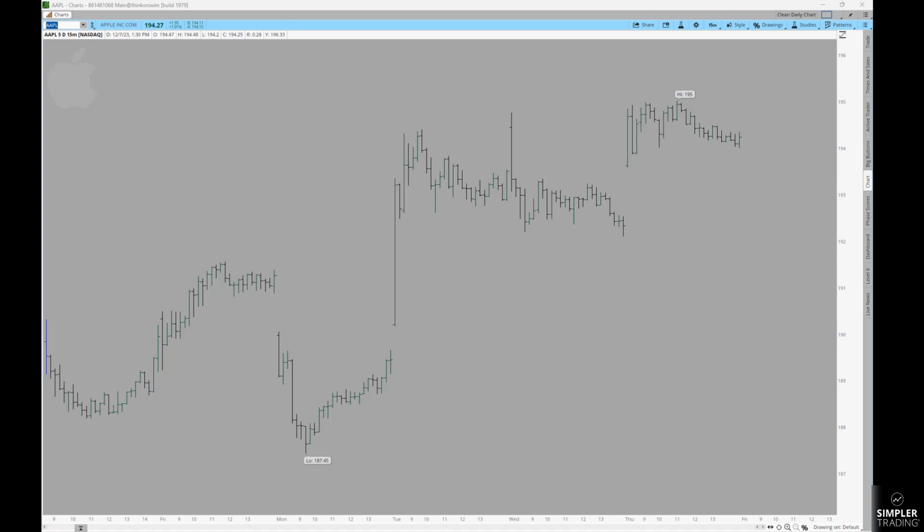So when you think about the movement of Apple, really what you've seen this week from getting down into 187.45, clearing what was a very important area at 190, and then essentially ripping all the way up into and pausing at 195 to the penny. Why do you think that is?